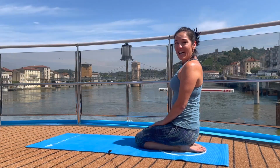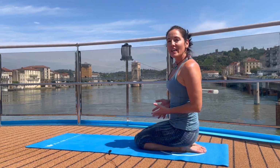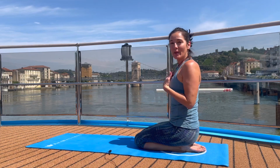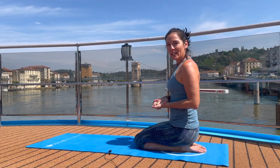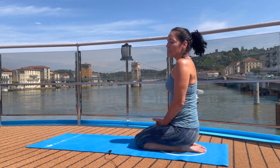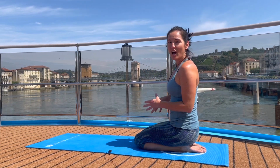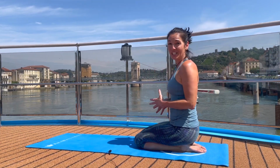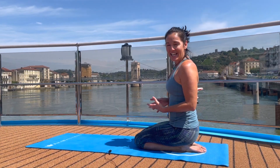So we are on the AmaKristina, which is one of the ships that we will be doing a yoga cruise on. And not in 2022. In 2022, we're going to be on the Rhone River. But in 2023, we're going to be on the AmaKristina here on the Rhone River, which is in France. Today, we are in Vienne.